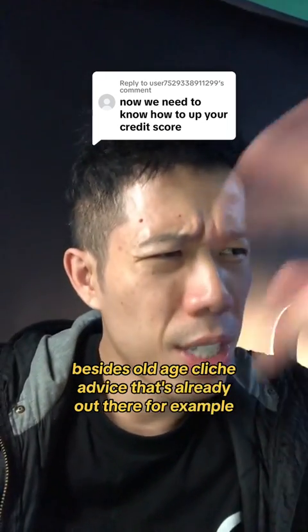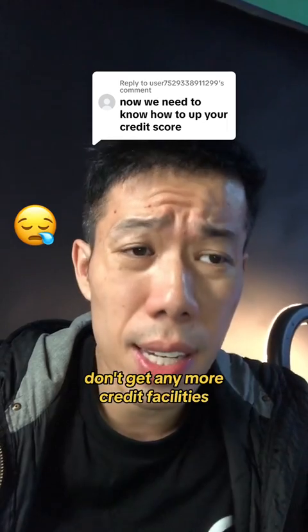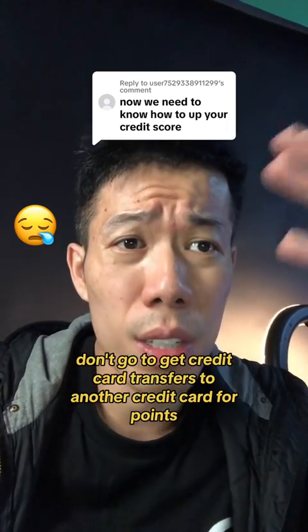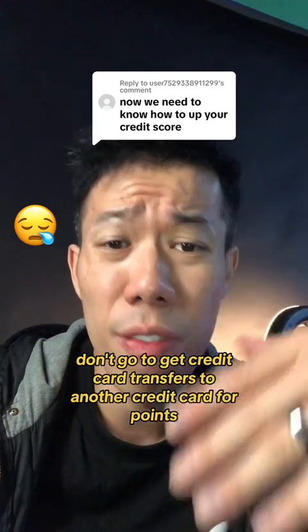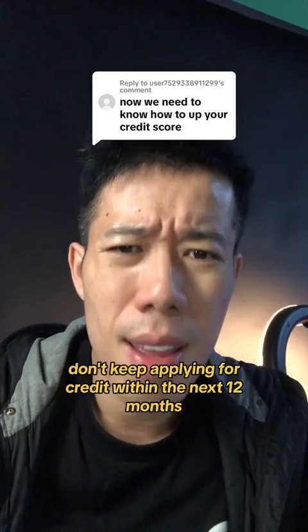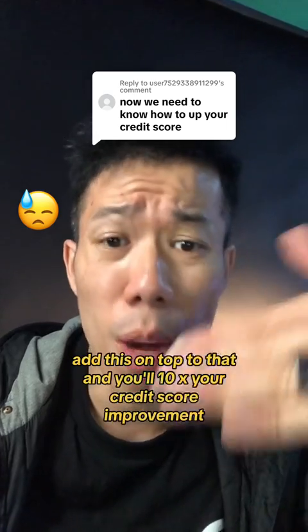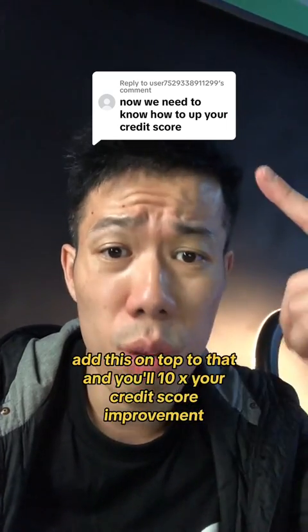Besides the old age cliche advice that's already out there, for example, don't get any more credit facilities, don't do credit card transfers to another credit card for points, don't keep applying for credit within the next 12 months, and pay your bills on time, all that yada yada cliche advice. Add this on top of that and you'll 10x your credit score improvement.